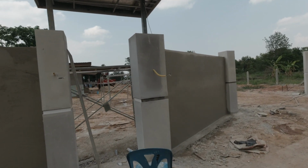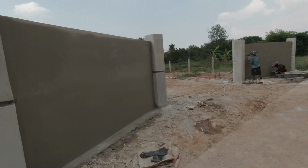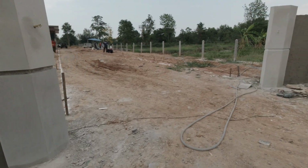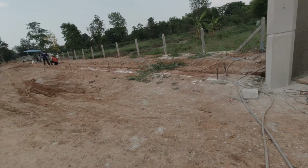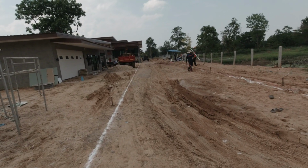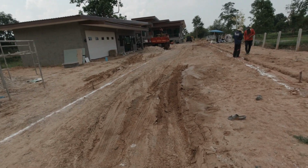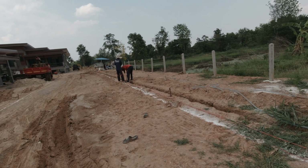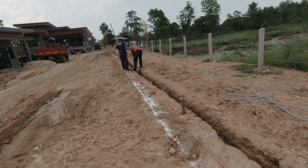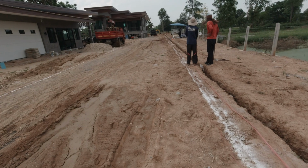I see they're doing the driveway and then they've got the pathway here to do all the way down. This will be finished today. Done a cracking job in half a day. So this is 5 meters wide. And this trench is, like I said before, for the irrigation and water supply from the government.